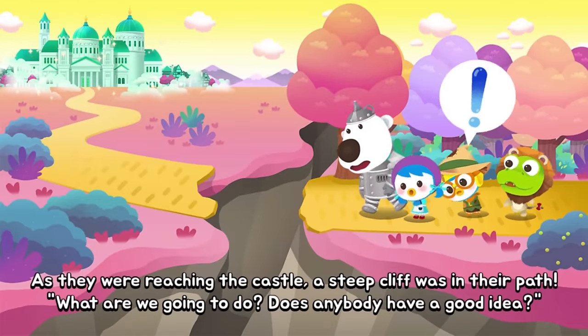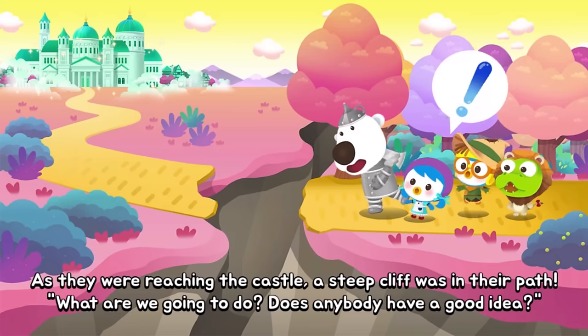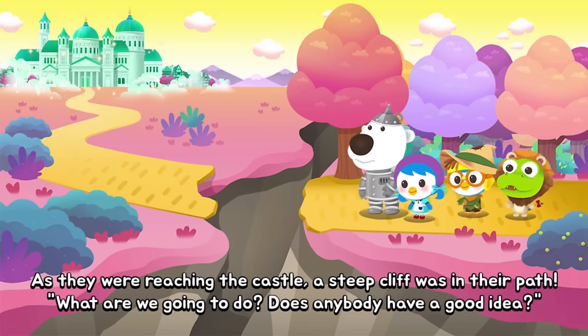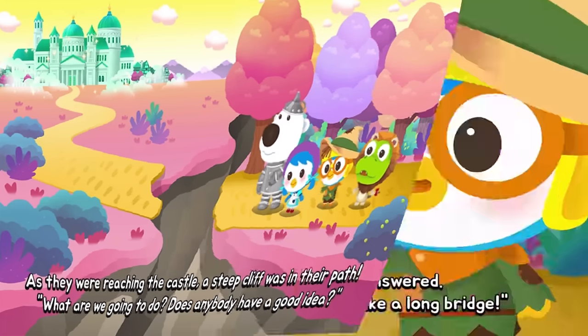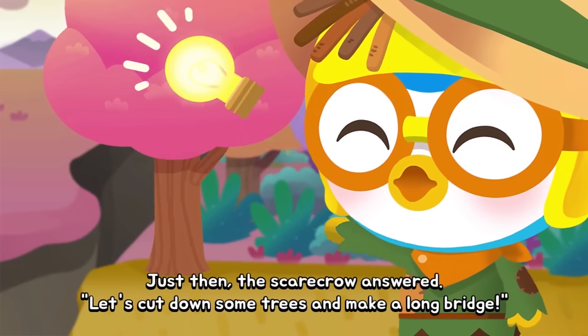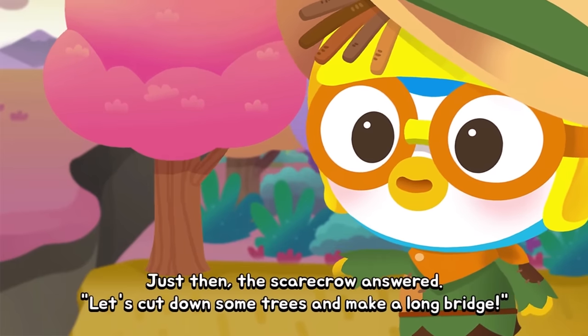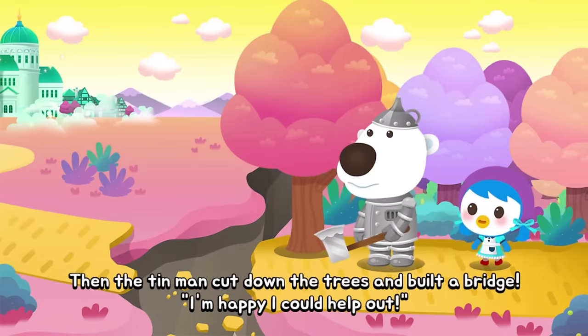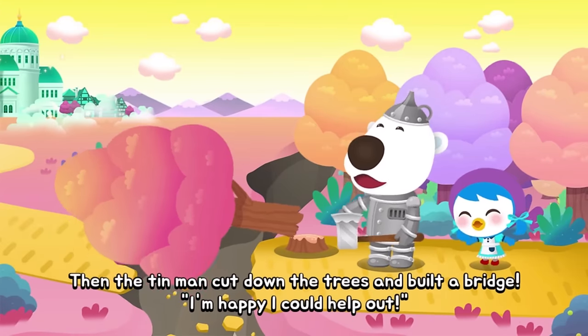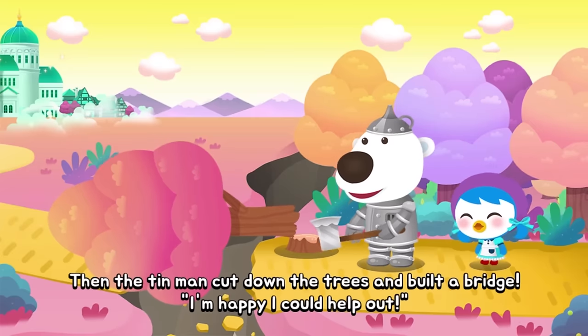As they were reaching the castle, a steep cliff was in their path. What are we going to do? Does anybody have a good idea? Just then, the scarecrow answered. Let's cut down some trees and make a long bridge. Then the Tin Man cut down the trees and built a bridge. I'm happy I could help out.